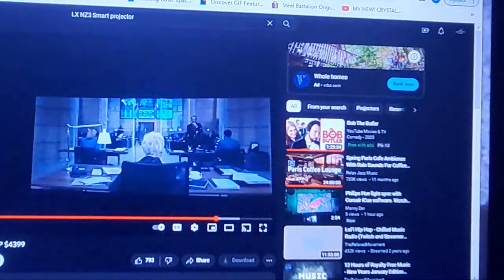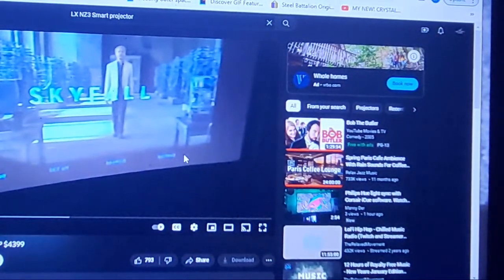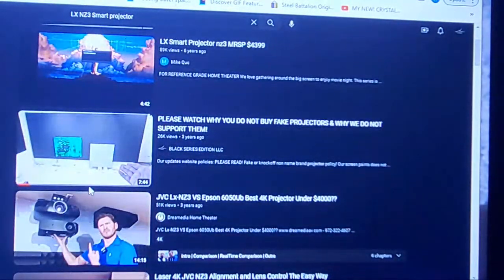It doesn't even have the whole screen filled out. And that's way too dim for 5,800 lumens. That's way too dim. That's way too dim for 1,500 lumens. There's no way that's 1,500 lumens, and it doesn't even have the whole screen filled out. Let's see what else it has to say.